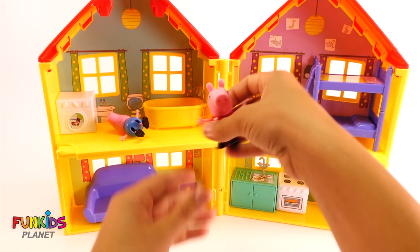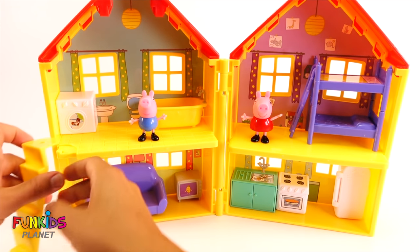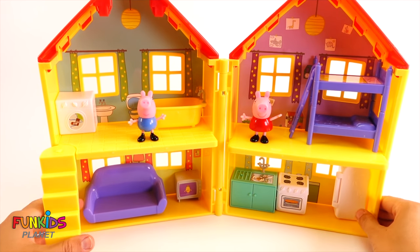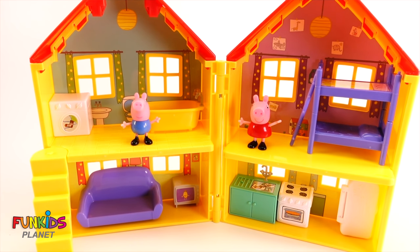There. All right, Peppa, you're almost finished. Now we just need to fix your stairs. There. Look, now your house is all ready to have some company. And here, I think I hear them come.